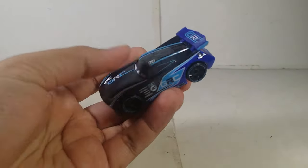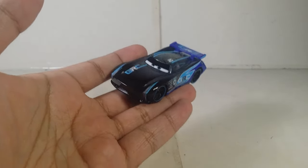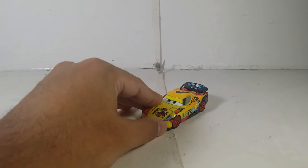So yeah, I think Jackson Storm is actually one of my favorites out of the GRC line. But let's see, until I get all of them. I don't know if we're going to have more for this year. Of course, we're going to have some repeats, but I should see more racers coming in. So yeah. Alright, last one we have here is Miguel Camino, the Spain racer.